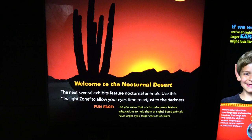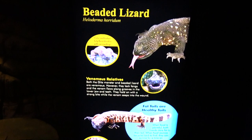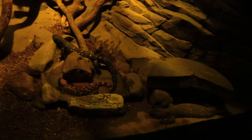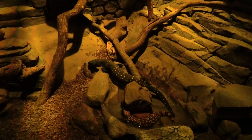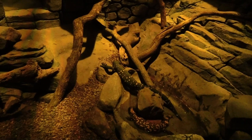Welcome to the nocturnal desert. We're gonna see some beaded lizard and Gila monster. So the Gila monster's earlier, but we missed the beaded lizard. So I'm glad this habitat has them here also. Beaded lizard is a whole lot larger than the Gila monster. Very nice habitats in here.